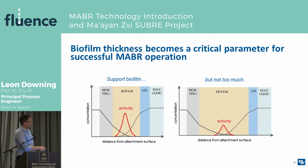But what that does mean is that the thicker your biofilm gets, biofilm thickness really becomes a critical parameter, because as the biofilm gets very thick, you're moving your oxygen farther and farther away from your ammonium, and your activity level gets lower. Right? So some of the first installations that said, oh, we're going to have this very thick biofilm with our heterotrophs on the outside and our nitrifiers on the inside, they really struggled getting the ammonium from the liquid down to where that oxygen was actually present and doing nitrification. And so it was too much, right? So you want to support a biofilm, but you don't want to have too much.